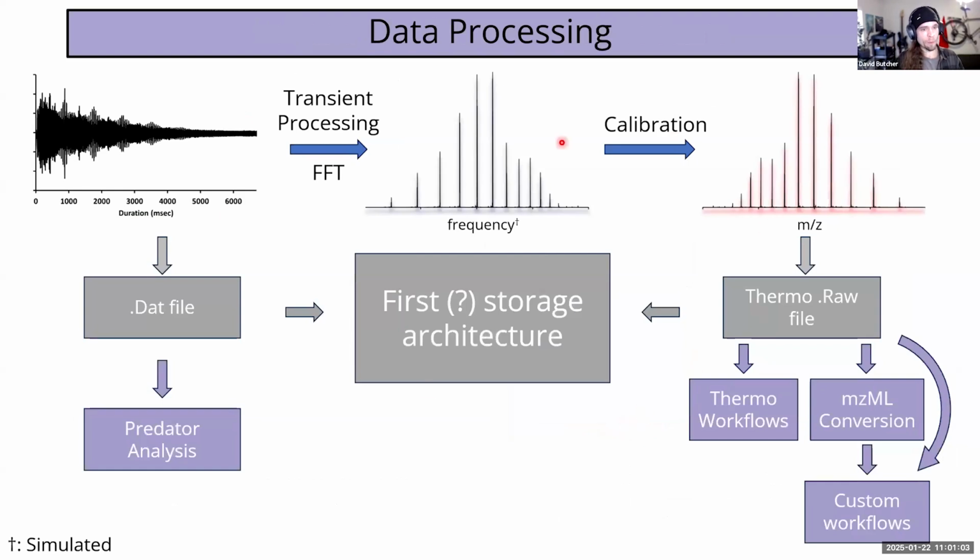This is a little bit more of a detailed schematic about how that data processing works. So this is the FID, the free induction decay that I showed you before. This undergoes processing and Fourier transform to yield what we call a frequency domain spectrum. And then that undergoes calibration in order to generate an actual mass spectrum, wherein the peaks correspond to species of a unique mass to charge ratio. This is what users are interested in, and this is what oftentimes is referred to as the raw data, even though this thing on the left that I'm showing you here, the FID, is actually the rawest data.